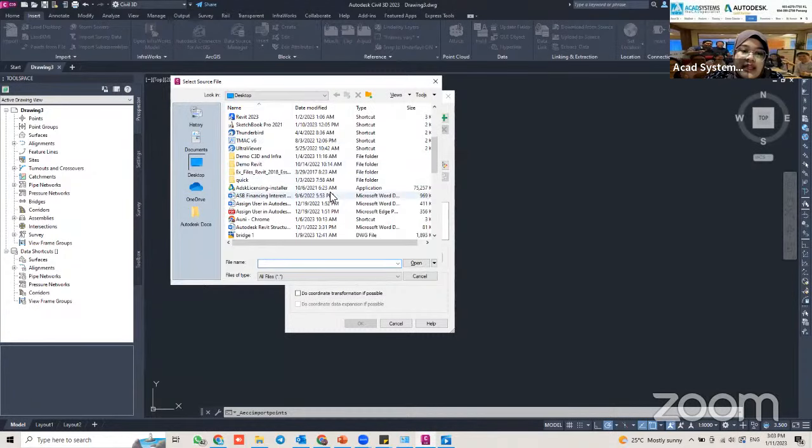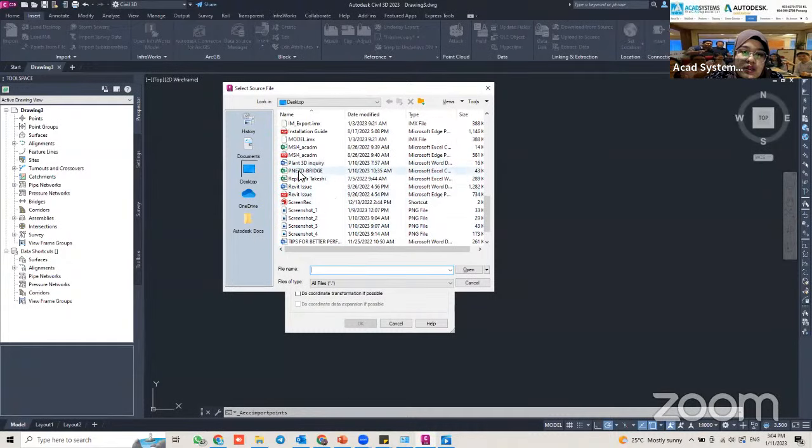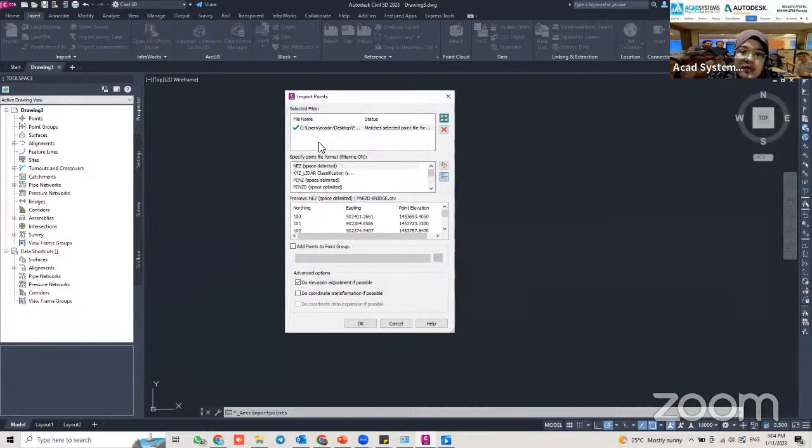Click on this one and then find your data in your local PC. Okay, so this is my data, PENZD and bridge. Click on open. So this one is a CSV file, and for the format it will be PENZD space delimited. PENZD is where the point number, northing, easting, elevation and description are required.